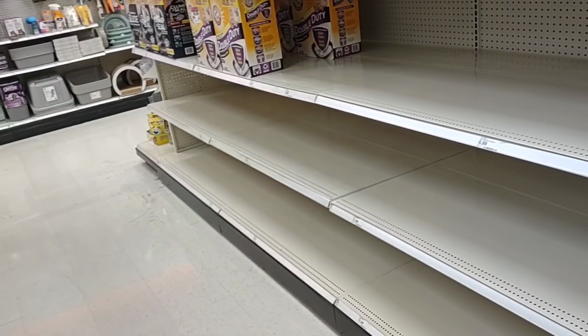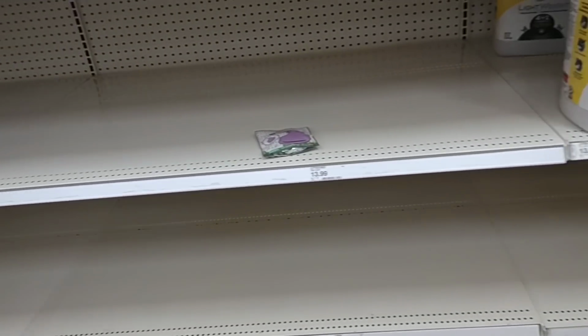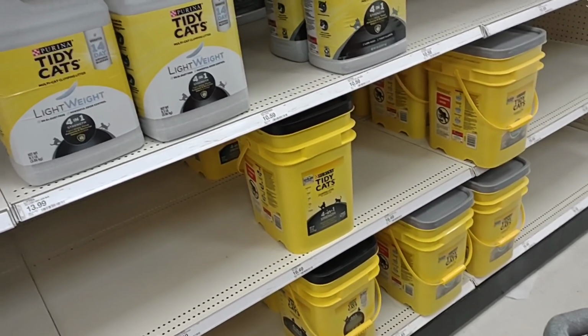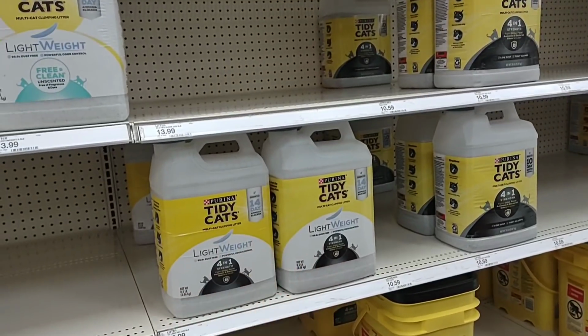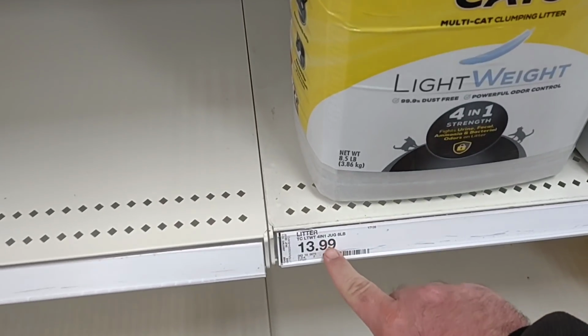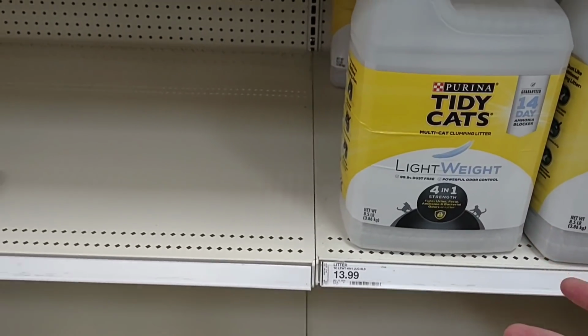It's kind of surprising. I've never seen pet food this empty here at Target. And that goes for cat litter, too. We've been seeing that more and more cat litter has kind of gone out the door. But, I mean, they have, like, none. They got a couple of these big things. They have some of the Tidy Cats. Look at this price, though. $13.99. Who's buying this stuff?